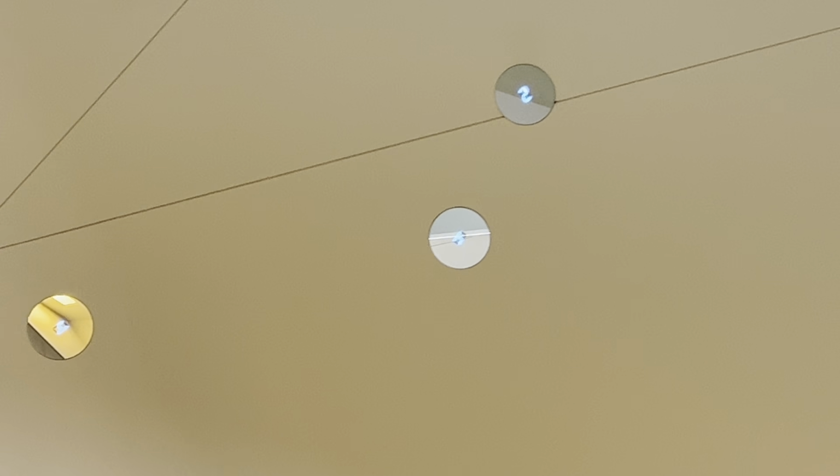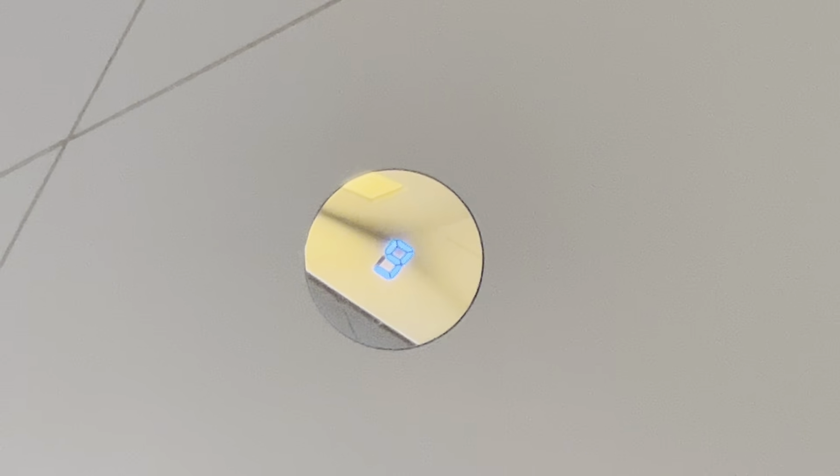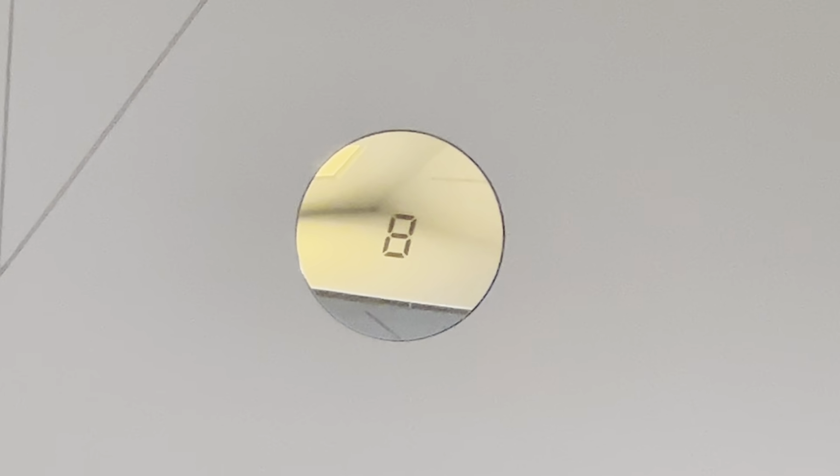Look at this, guys. I am here at the Denver Art Museum in Denver, Colorado. And as you can see, there are mysterious number mirrors. Look at these. You can see one's counting down, like happening every second. And then it goes blank and then it restarts.